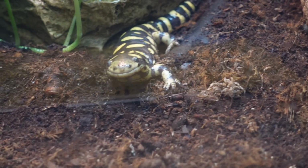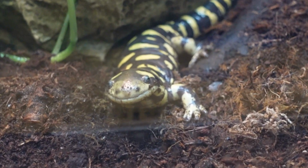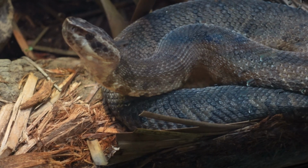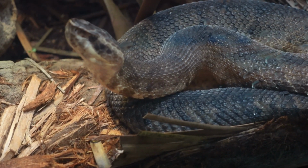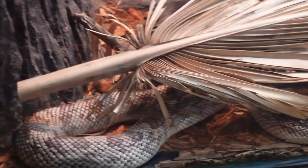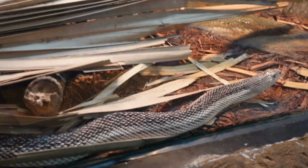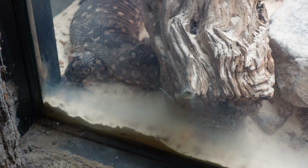And a tiger salamander. I like the markings on that one. Everyone's favourite, the Florida cottonmouth, water moccasin. Very danger noodle. Florida pine snake. A Mexican beaded lizard down there.